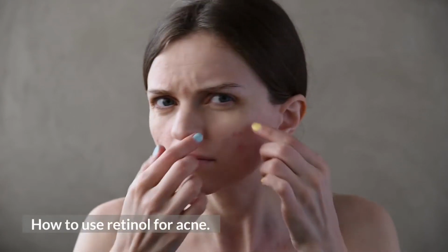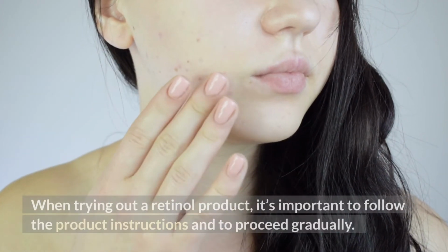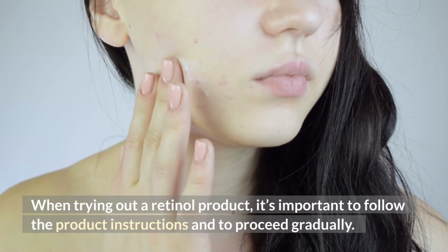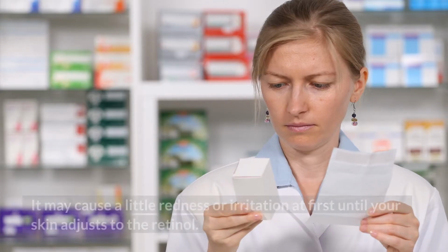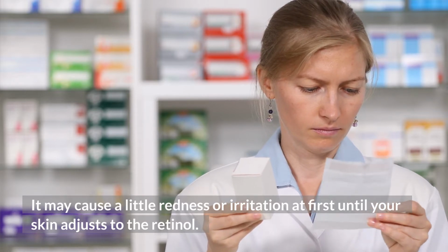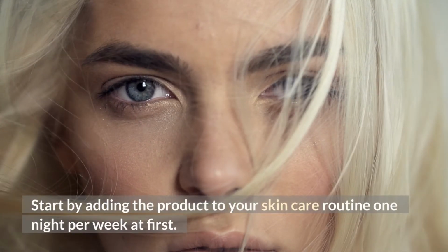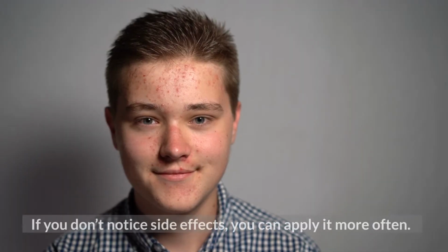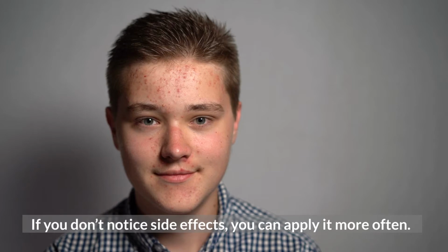How to use retinol for acne. When trying out a retinol product, it's important to follow the product instructions and to proceed gradually. It may cause a little redness or irritation at first until your skin adjusts to the retinol. Start by adding the product to your skincare routine one night per week at first. If you don't notice side effects, you can apply it more often.